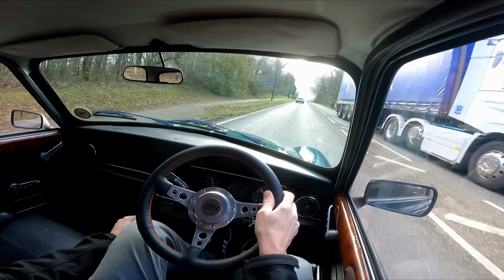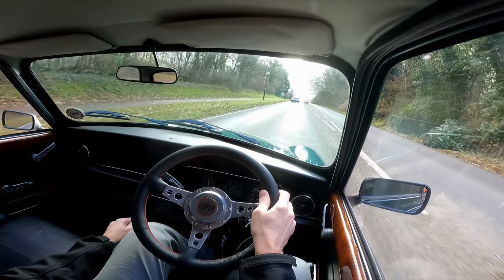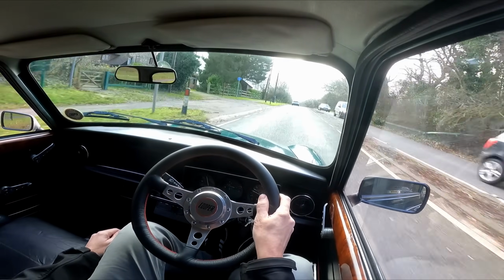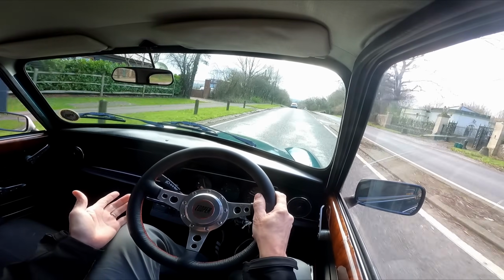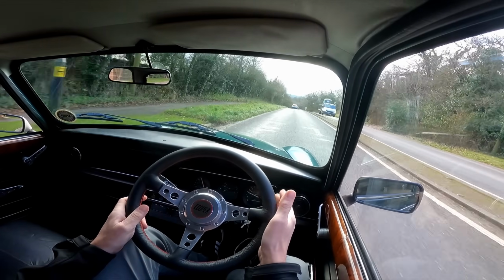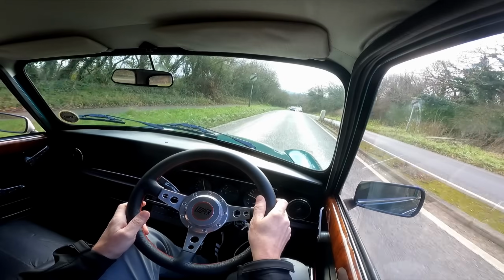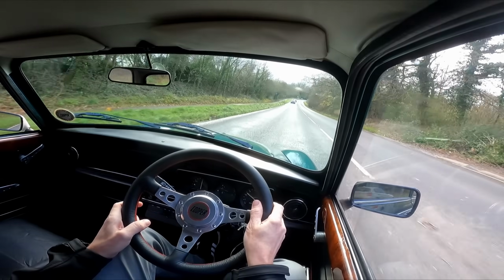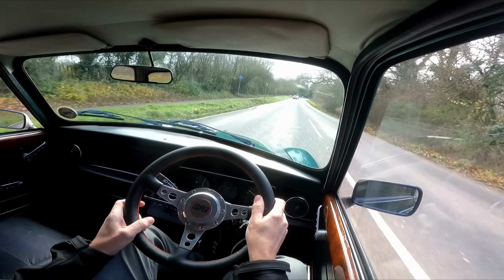Right, so we're a few minutes in, it's still warming up. I've taken the choke off now, but I can feel it's not quite warmed up yet. Good news, everything seems to be working. So our speedo's working, rev counter's working, fuel gauge is reading just under 3/4. Temperature gauge is just getting up to just below halfway at the moment.